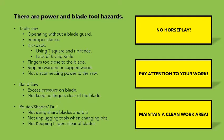Maintain a clean work area. This includes a swept floor to prevent floor slipperiness. It also means that stuff won't fall and distract you when you're using a table saw.